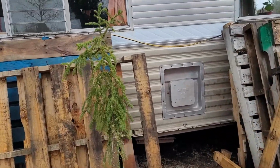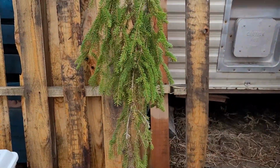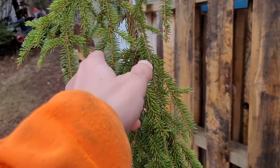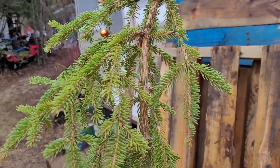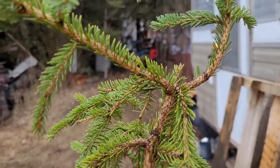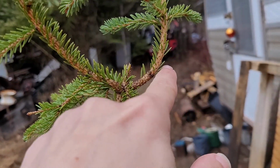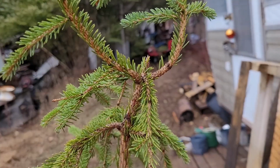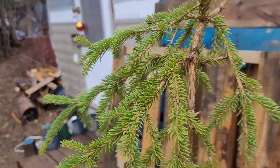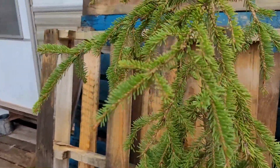And I brought the big guy outside again. He really likes it out here. There's no wind at all. Contemplating leaving him outside for the night. I'm also contemplating getting this top cut so that the main leader straightens right out. Not sure. Kind of scared to do anything with this one.